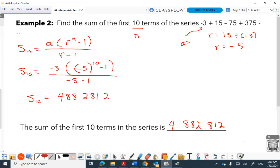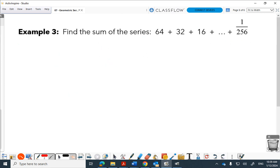One more? More time? Last one? Find the sum of the series 64 plus 32 plus 16 plus and so on, plus 1 over 256. What kind of series is it? I know, it's the geometric series lesson, so you're like, it must be geometric. But you don't really know, you gotta check.